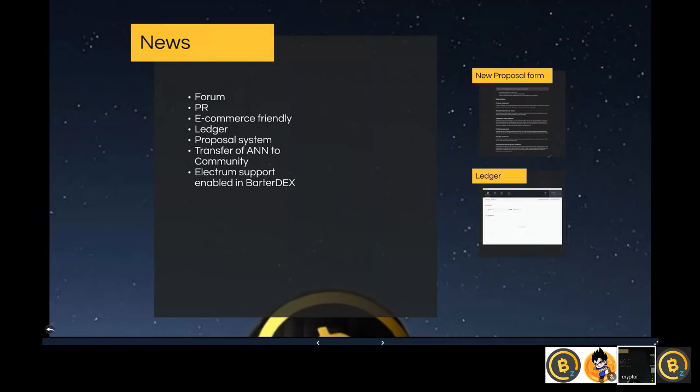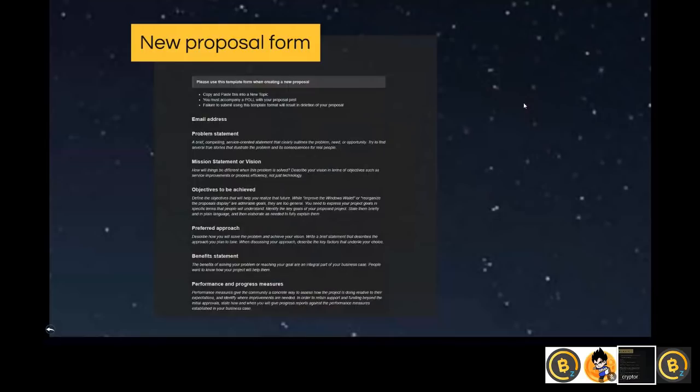The proposal system, we moved the proposal system over to the btcz.rocks forum, and there's a category that we created called proposals, and we have a very descriptive proposal template form. What it's supposed to do is make you think a little bit deeper into what you're submitting, and think through the process with more of a procedural approach. This is a major upgrade from how we had it before.